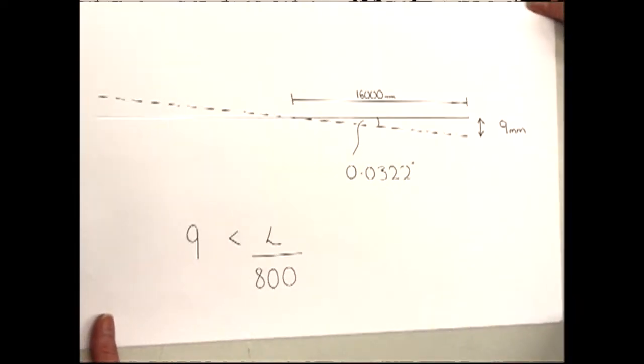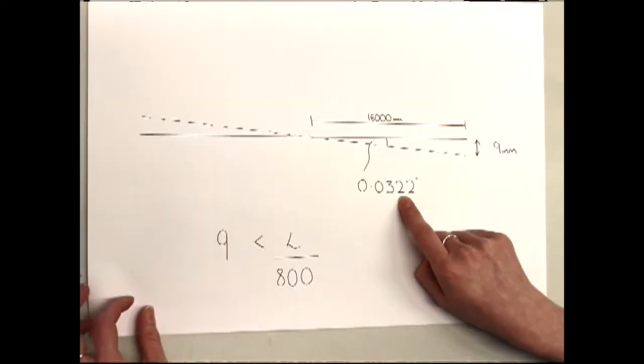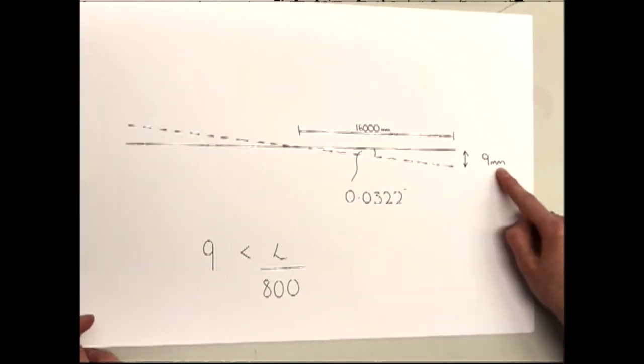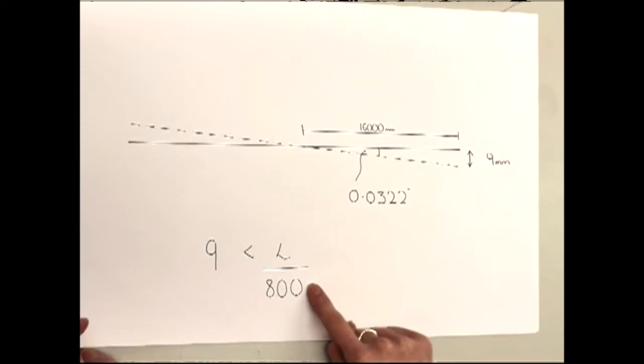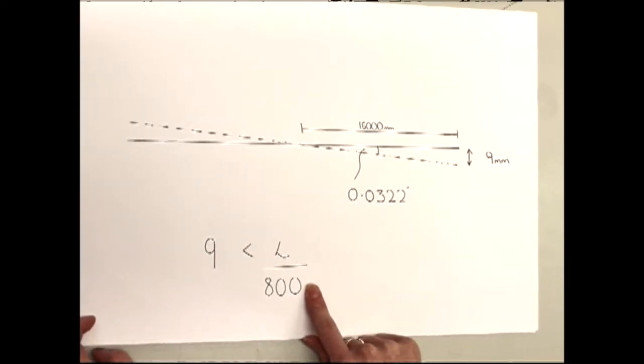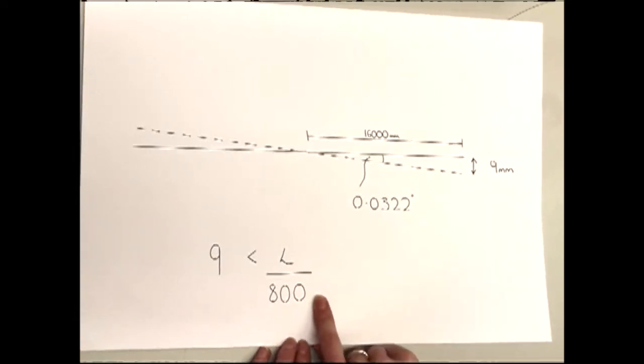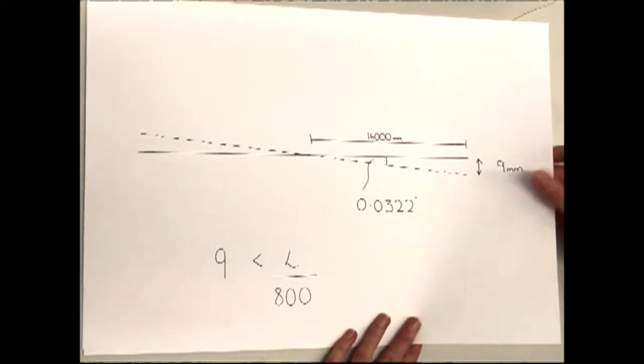This is the deck profile. The rotation of the deck is 0.0322 degrees. This gives a total deflection of 9 millimetres. This is less than L over 800, which is the acceptable limit. So torque is okay in the deck.